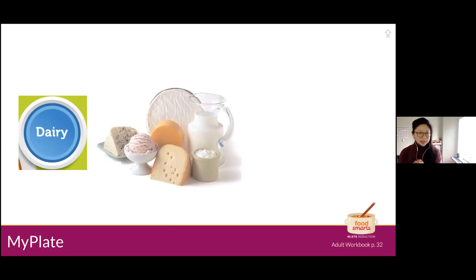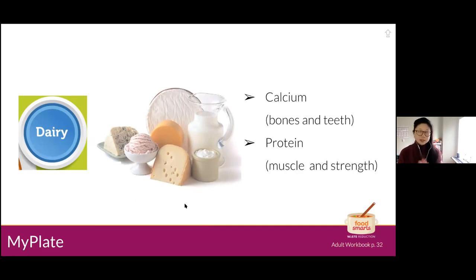And what's so great about dairy? Oh, cottage cheese. Nice, Julie. Yeah, cottage cheese. What's so great about dairy? What does dairy have? Calcium, very nice. Also very important as we age because we do lose a bit of bone mass. And it also supports strong teeth. I've had many patients who are missing teeth, so that really affects your diet quality. So we want to make sure our teeth are strong, our bones are strong. And some dairy foods like yogurt also have some great sources of protein, and milk too.